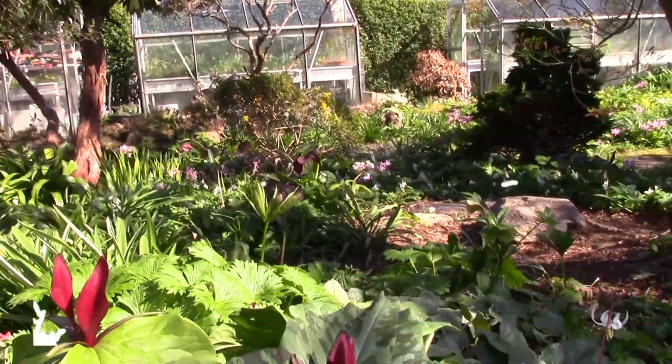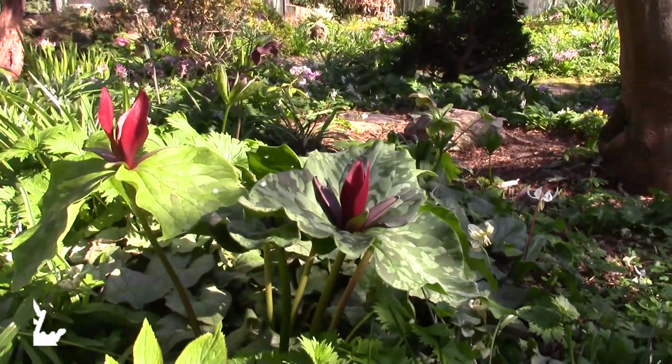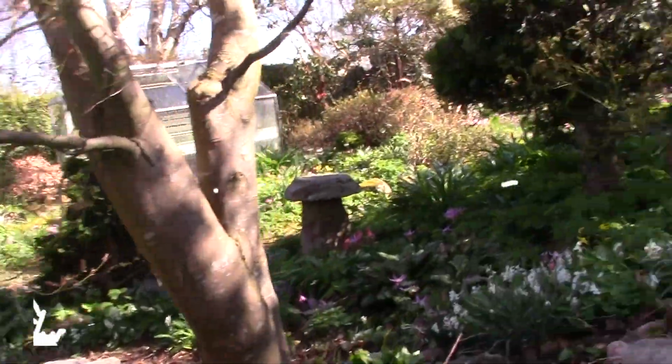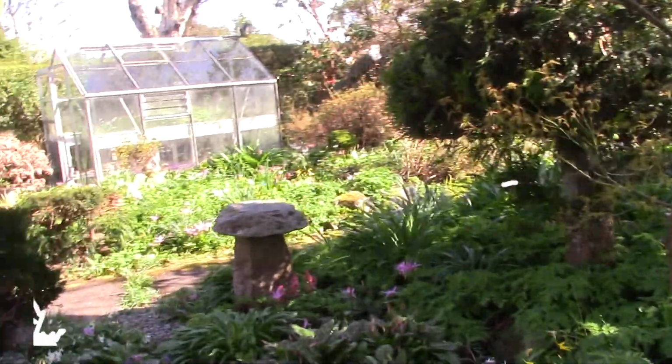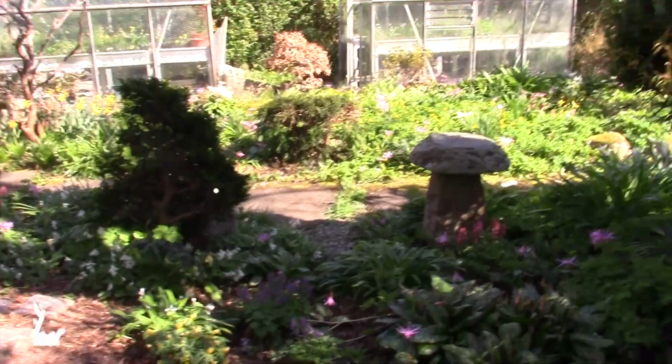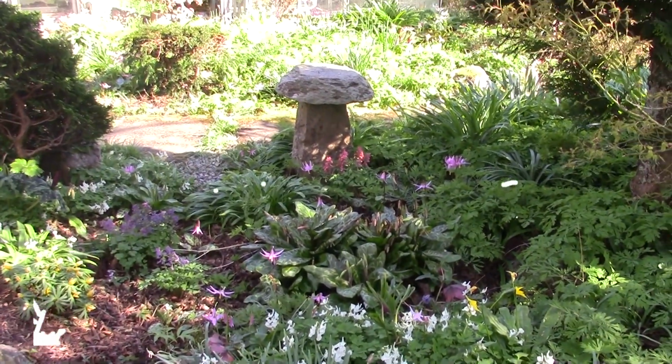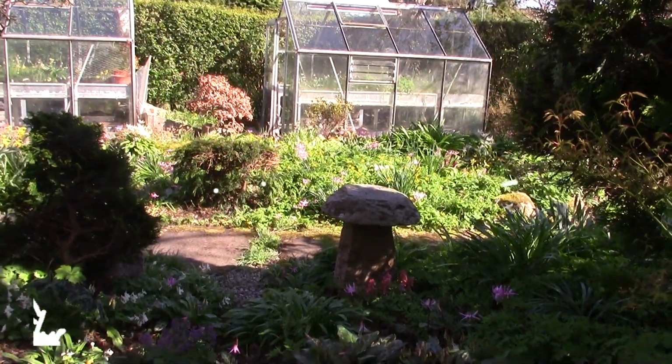I suppose it's a good enough place to finish. A little view summing up what we've seen. So the Corydalis malcensis started to fade out, the Erythronium started to come through.